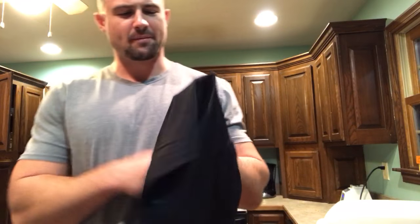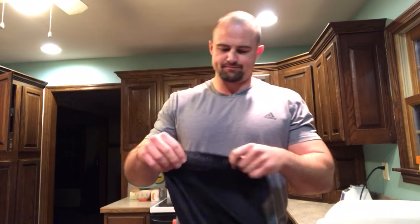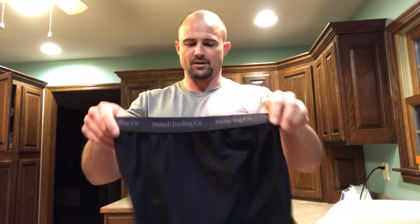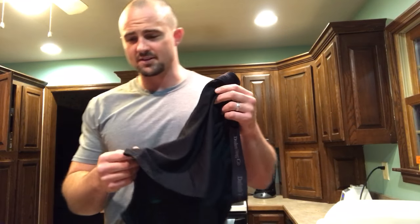If anybody's ever worn compression shorts, unlike my other compression shorts, these are a micro mesh material, which is kind of unique. I don't know if that's a popular way to make underwear, but it's the first I've ever seen it. And it's double layered too, which contributes to the dryness we'll get to in a second.